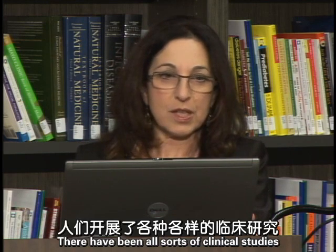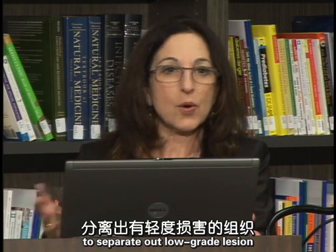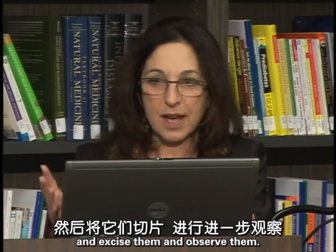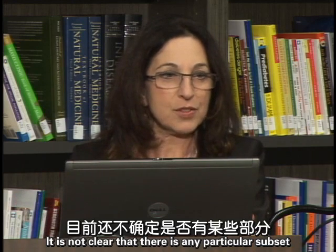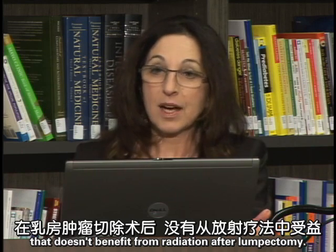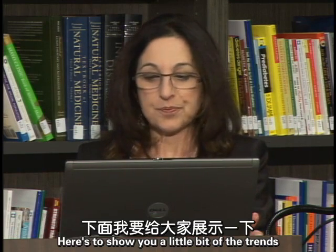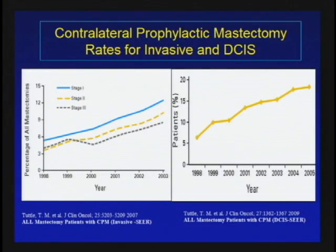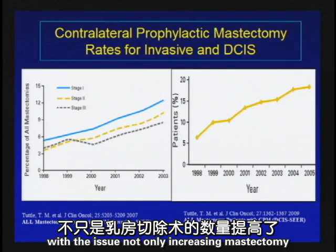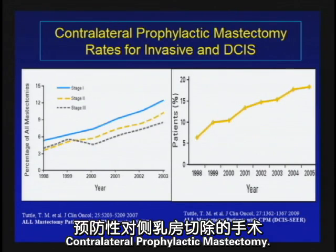There have been all sorts of clinical studies to separate out low-grade lesions and just excise them and observe them. And it's not clear that there is any particular subset that doesn't benefit from radiation therapy after lumpectomy. So, here's a little bit of the trends that have occurred in this country with the issue not only of increasing mastectomy, but what we call contralateral prophylactic mastectomy.